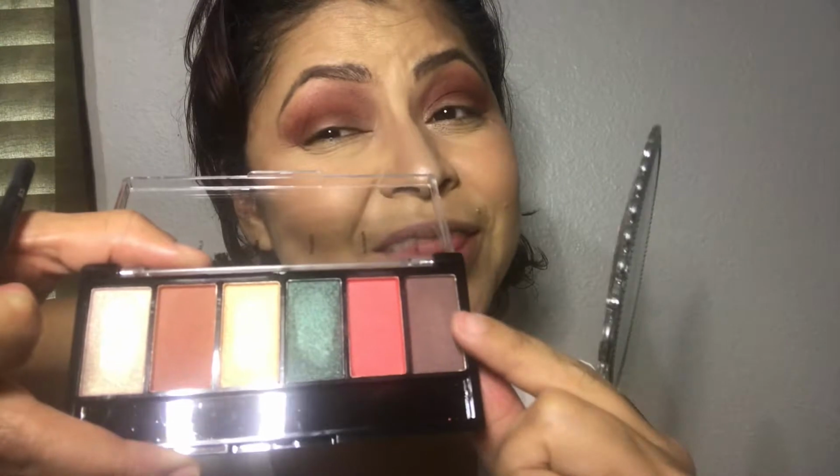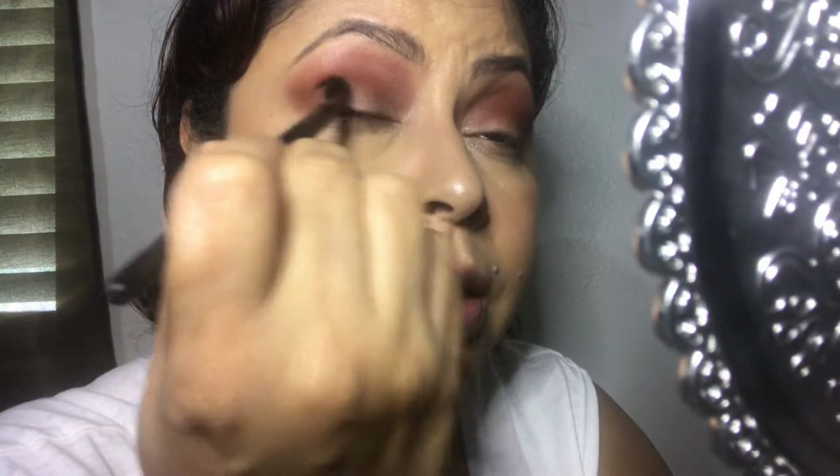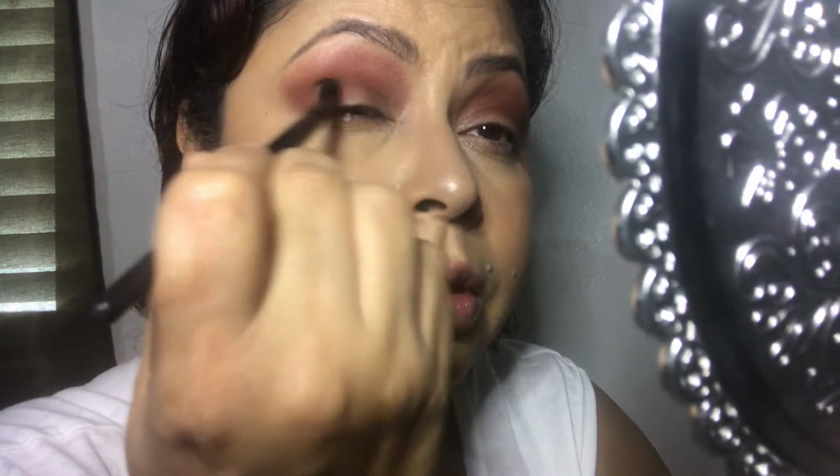Okay, now we're going to go into this one that I thought was a matte, but it's not really a matte. It's more of a satin. And we're going to go in with this crease brush right here, and this is an e.l.f. crease brush. Less fallout, which is good. And then we are just going to apply it right in this corner right here to give my eye a little bit of depth. And yes, we are going kind of dark today.